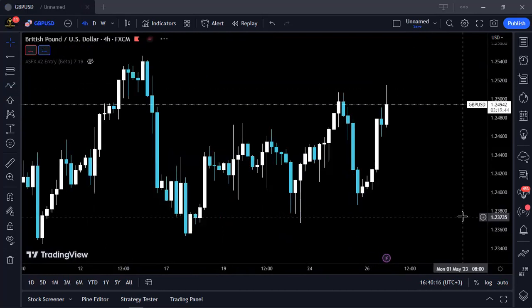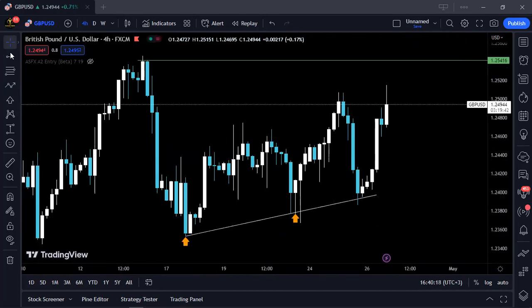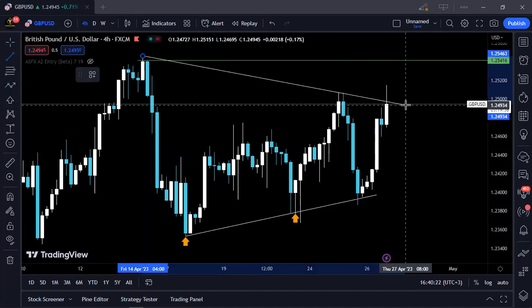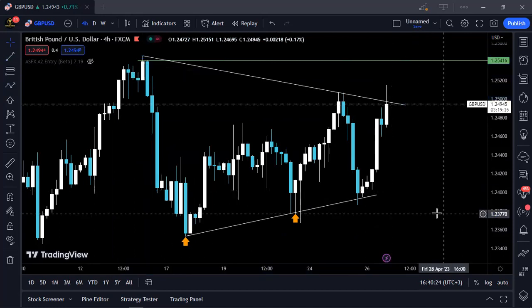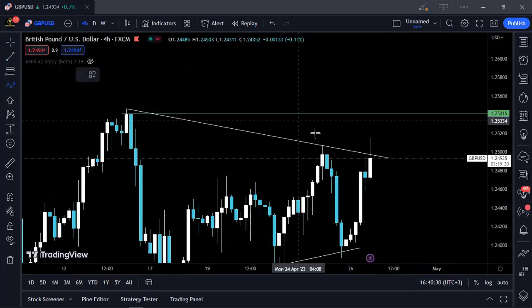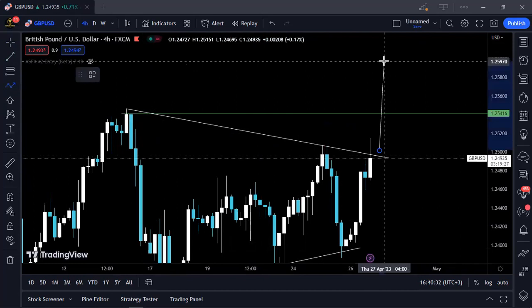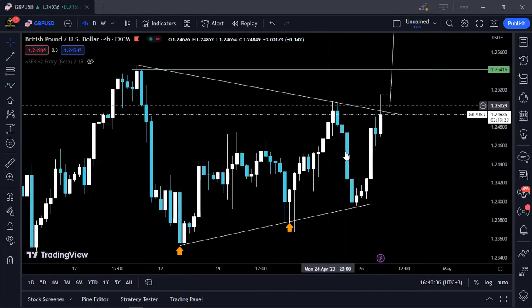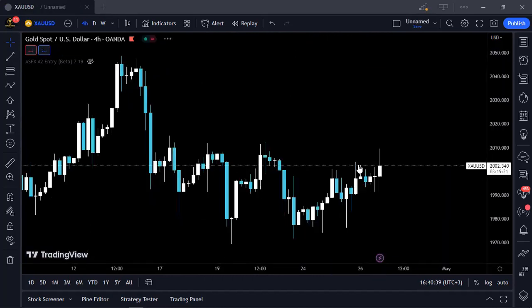We got GU, apparently same thing. Obviously, all of these pairs are inversely correlated to the DXY, and since the DXY is now falling, all these pairs will just be blasting to the stratosphere. So we should be anticipating to see prices take off on this, although prices haven't broken above yet like the rest of the US dollar pairs.